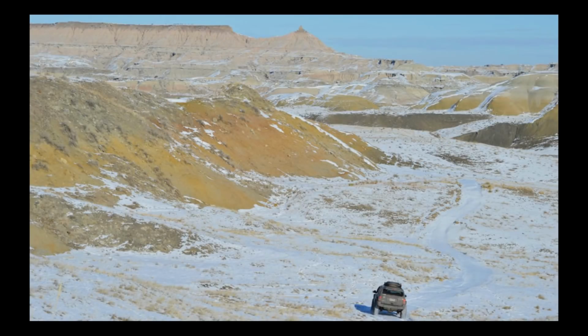Here's another view of the same road as it's approaching Plenty Star Table, which is some distance away from Scenic. It's closer to Red Shirt than Scenic, although it's about in the middle of the Badlands for most part.